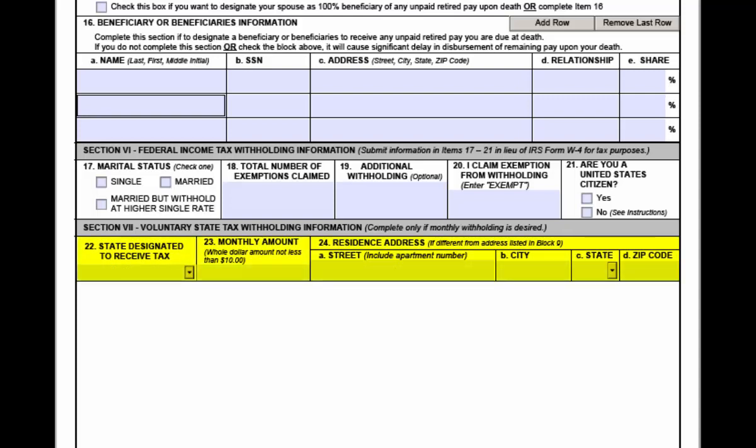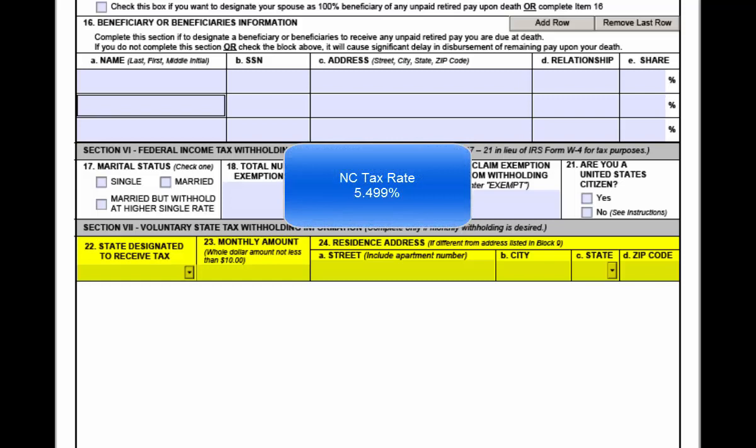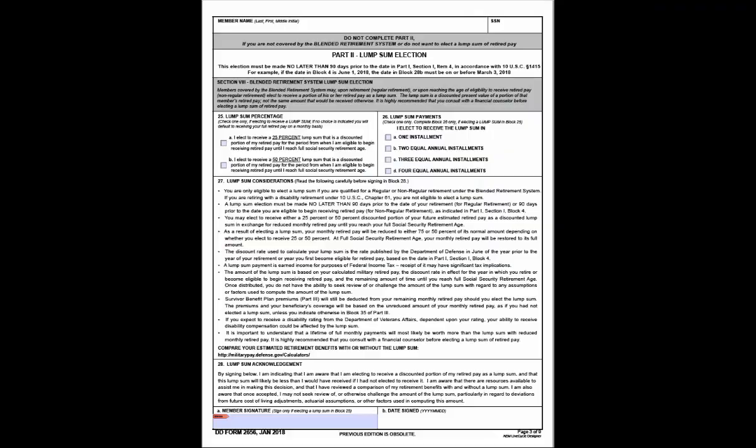For Block 23, North Carolina's current tax rate at the time of this video's production is 5.499%. If you are completing a digital copy of DD Form 2656 and selected options A, B, or C in Block 8, you will not see Section 8 as displayed here. Unless you entered service after January 1st of 2018 or opted into the blended retirement system, skip this section.